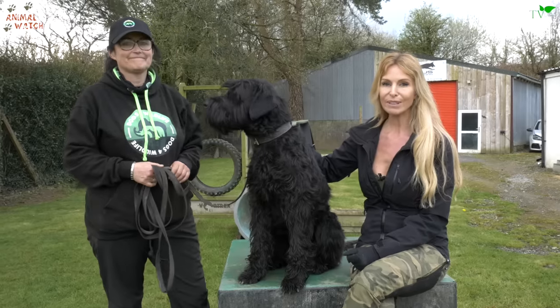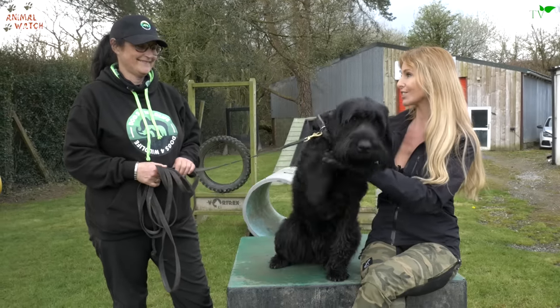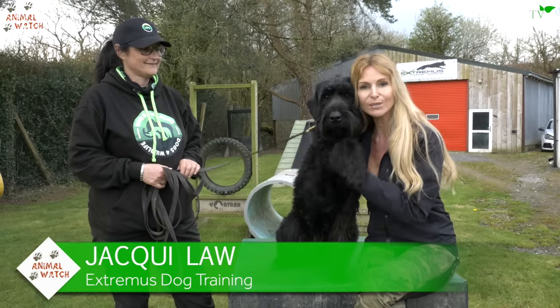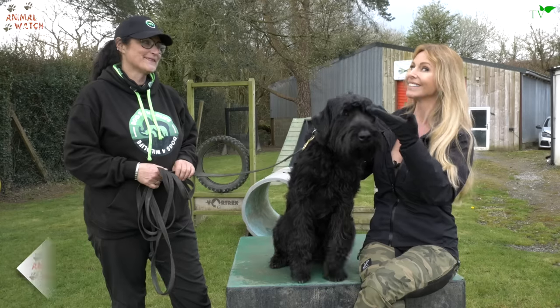Well, I'm here with Jacqui from Dogs for Wildlife, and we have got a beautiful giant schnauzer here. What's she called? She's called Sasha. She's called Sasha, and look, she's absolute sausage and looks like butter wouldn't melt. Don't be fooled. Don't be fooled.